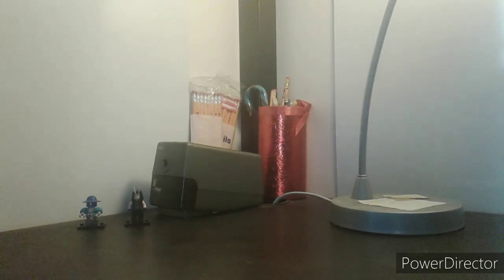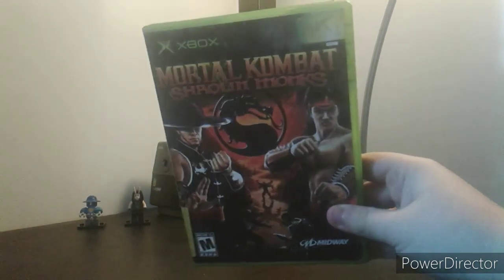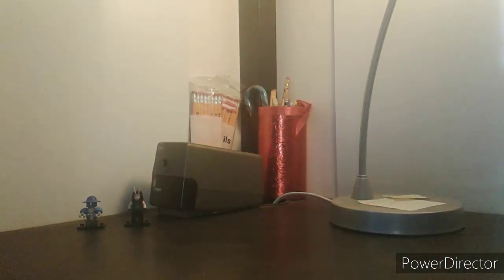The first Xbox game is Mortal Kombat Shaolin Monks, which I hear is a pretty good, underrated beat-em-up. It is in pretty bad shape. There's a GameStop sticker there, the top is coming off, and I think the bottom is a bit as well, but I'll replace the case on it. It's complete, and I think in this game it focuses on Liu Kang. Yeah, it looks like it does. I'll get around to playing it soon.